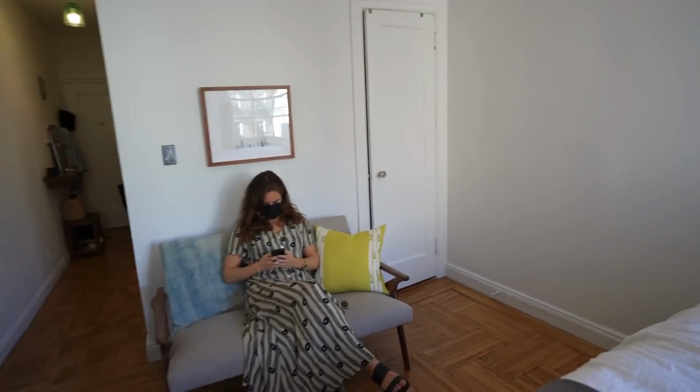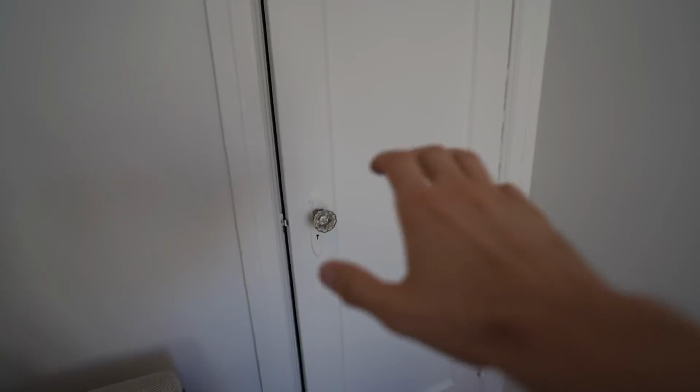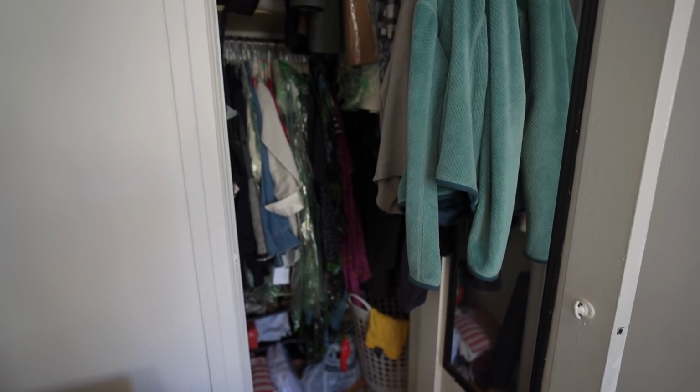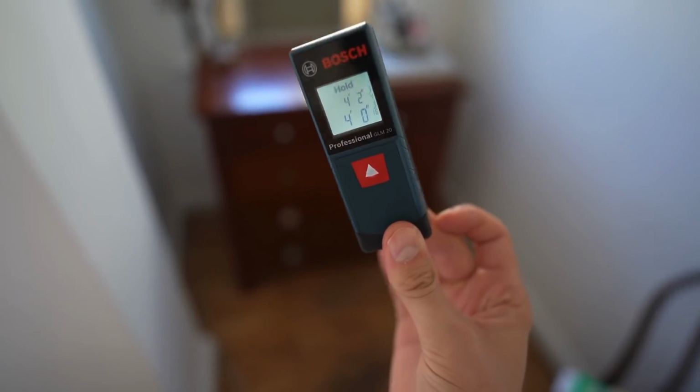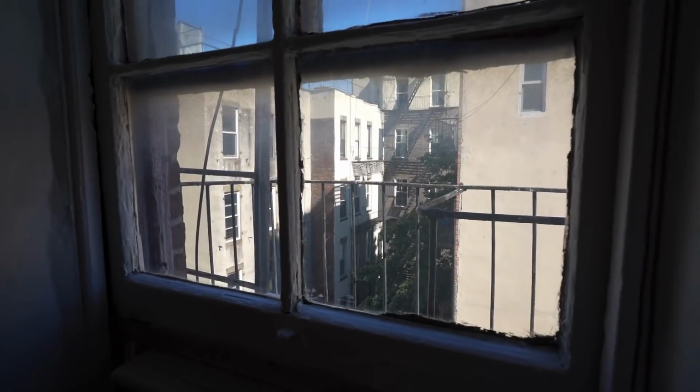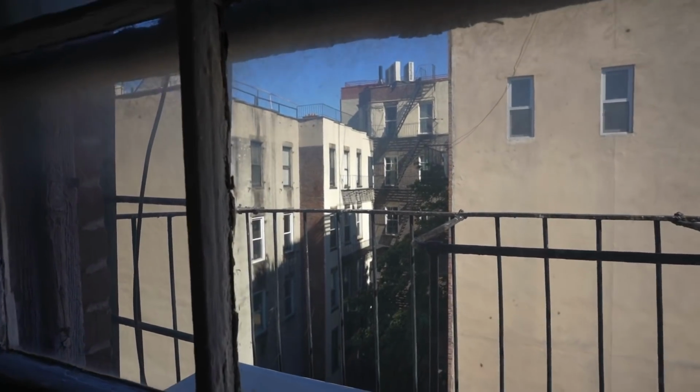As far as storage goes, we have this really big closet. Let's check it out. Okay, as you can see, it goes back pretty far, and it is absolutely packed, but that's every closet in New York City, let's be real. But what's really cool is there's this other space over here. It's 4 feet by 4 feet, so you could put a home office, you could put a dresser, and it's got a window as well with the same view that we saw before. As far as studios go, I think this living space is pretty good. You've got that hangout space, you've got space for a home office, and you can have a big bed.